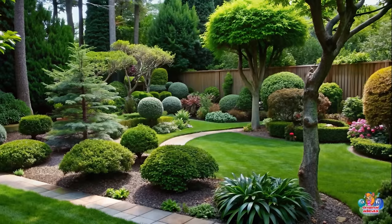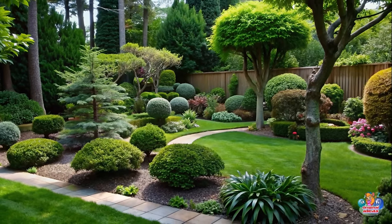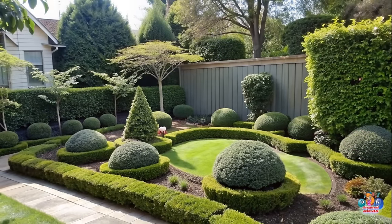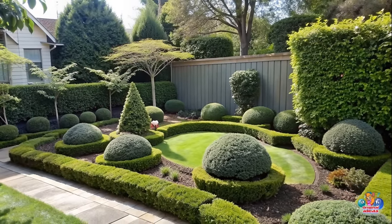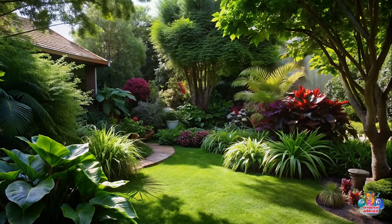Understanding shade garden design. The importance of shade. Embracing shade in your garden design can create a soothing atmosphere and protect delicate plants from excessive sunlight.